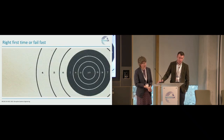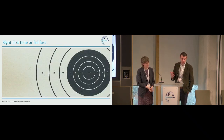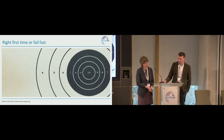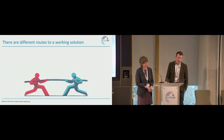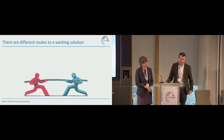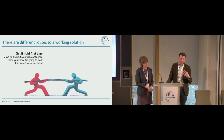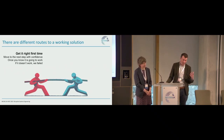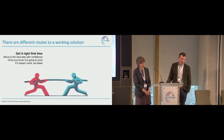So if we look at the next tension that Kate introduced earlier, this idea of a right first time approach versus more of a fail fast and learn approach that we can adopt. Again, we have a tension here, a tug of war between two opposing forces and potentially two opposing ideologies, if you want to call it that. Getting it right first time has a powerful allure about it. I've read and even written those words in many proposals and project plans over the years.